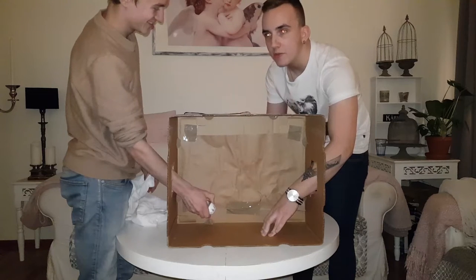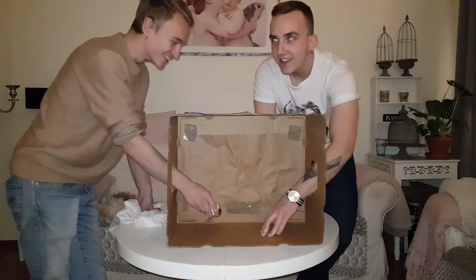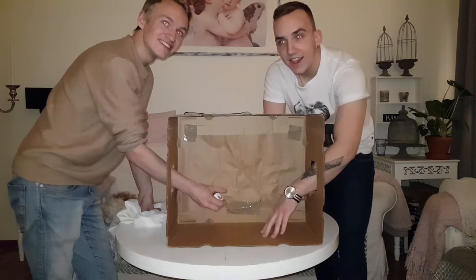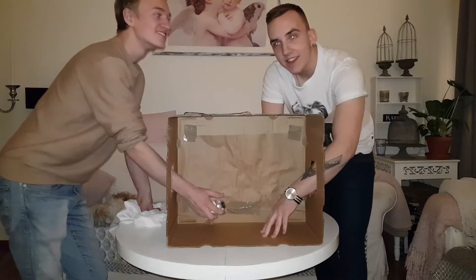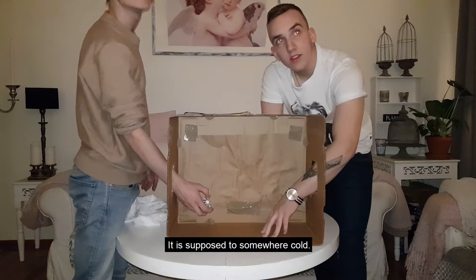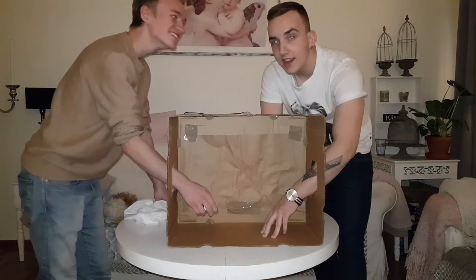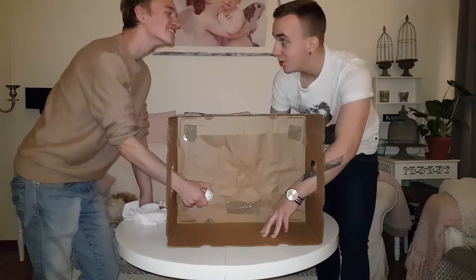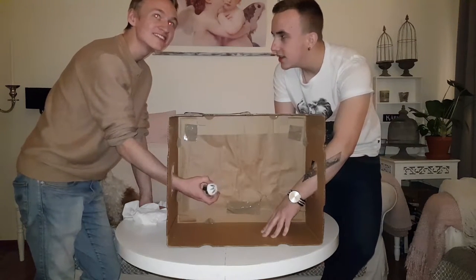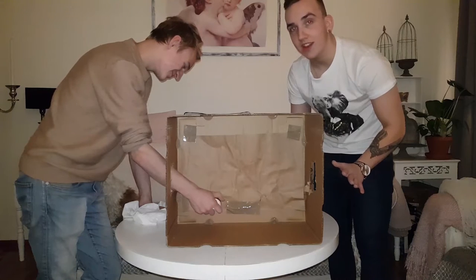It's bathroom cleaner of some sort. No, not something in the bathroom. Is it a candle? No. I'm totally clueless. I don't have any more guesses. It's supposed to be somewhere cold apparently. On a jacket. No, not that. I'm gonna give up on this item because I will not figure it out.